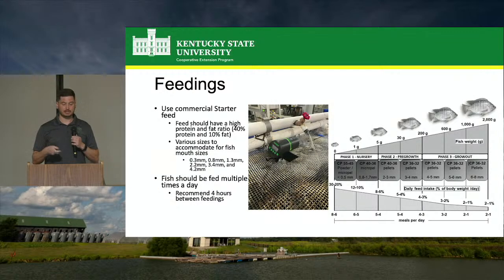So when it comes back to feedings, it's also really important to have good quality feed. We use a commercial starter feed, and a lot of the growing-up part is like a 40-10 ratio. And we have various sizes, as Janelle talked about herself. We have these little auto feeders, so they'll feed every few hours. But it's really important to control not only how much you feed, but when you feed, and the duration in between. Because these guys are very voracious feeders. They'll keep eating and keep eating, and they will push out the food they already ate without digesting any of it. So it's really important to keep that going, so you get some retention and aren't wasting much money in the end. So we recommend about four to five hours in between feedings.